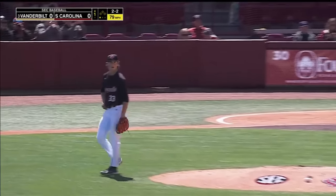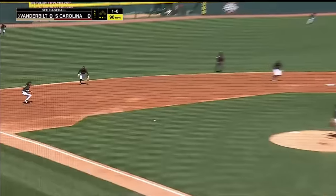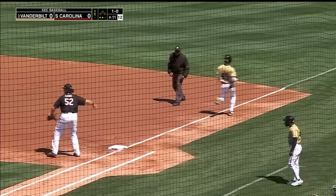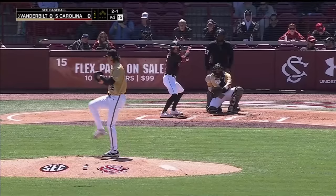Back-to-back strikeouts for Tyler Pitzer. Doesn't have a hit yet in the series. Ground to the left side, into the shift. Tip it, off balance. Makes the play, and it's a 1-2-3 inning for Tyler Pitzer. He strikes out two.